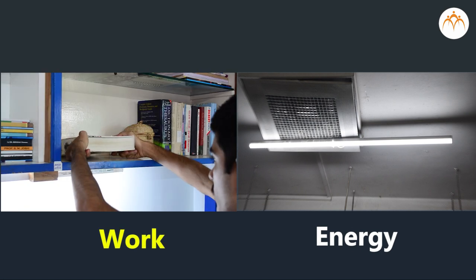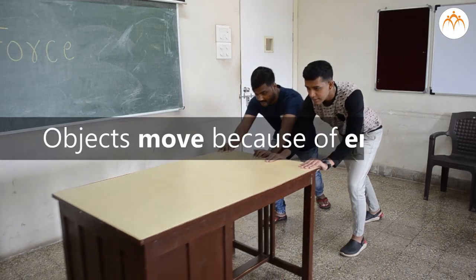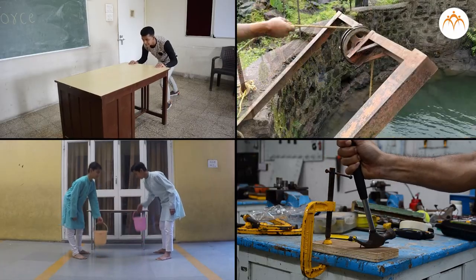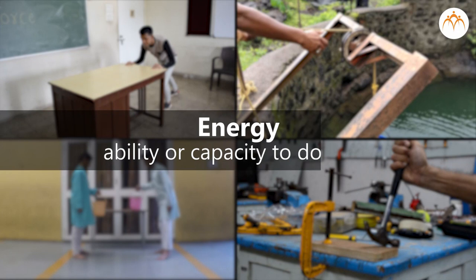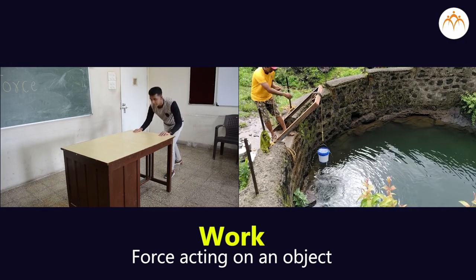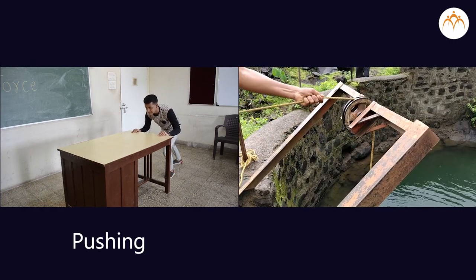Summary. We discussed concepts like work and energy. Objects move because of energy. We can say that energy is the ability to make things move, or the ability or capacity to do work. You do work when you apply force to move an object by pushing it or pulling it.